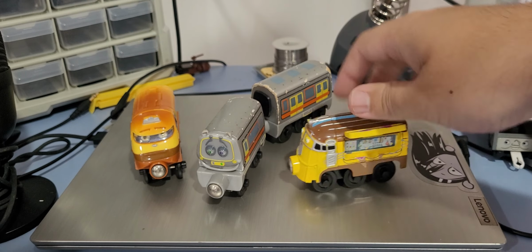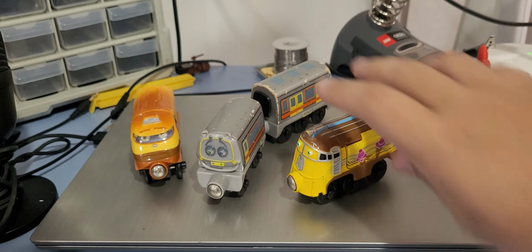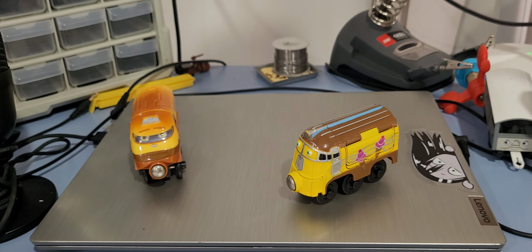So if I was to tell any Thomas fan to go pick up some characters, what would I recommend? Look, I like Emery a lot, but if I was to tell you to go pick up two, it would be Action Chugger, and it would be Frostini, just because they look so awesome. I mean, seriously, peak Chuggington Wooden Railway right here.